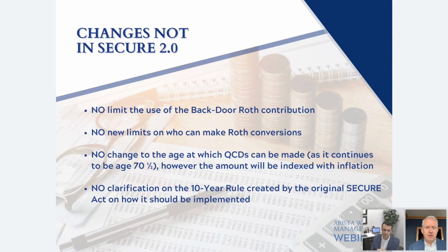And Zach, just a quick item, that third bullet point, QCDs, with the stated rate from the DOL of 8%, the QCD limit's been 100,000. We have quite a few clients that hit that limit every year. So for 2023, it's 108,000 that they can take out of a qualified account, IRA, and give it to charity.